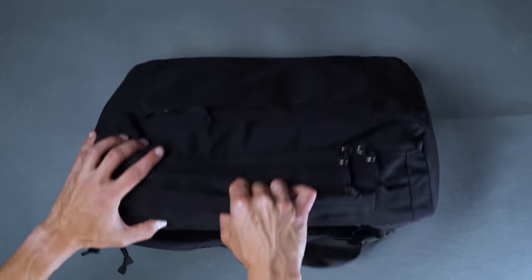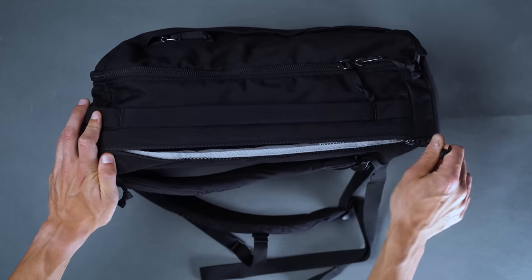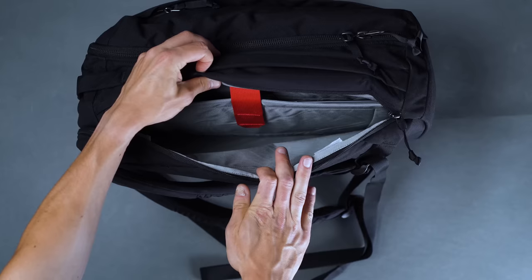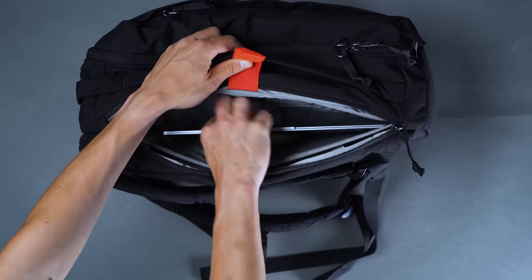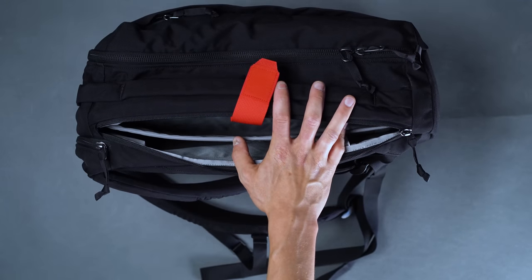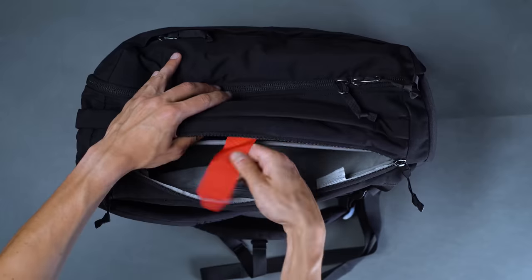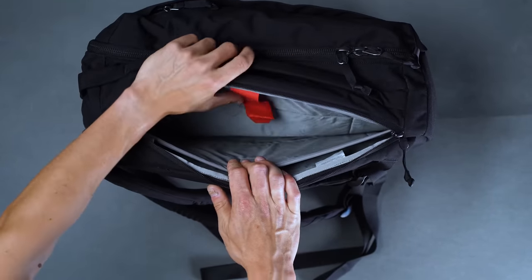On interior organization, when looking at the Civic Panel Loader 24 from the side, one of its defining features, seeing as accessibility as a work backpack is one of the cornerstones of its design, is the full-length horizontal dual-suspended laptop compartment, which sports a bright orange Velcro strap to keep your laptop or tablet secure against the natural frame of your body, and now sits a bit higher in the pack than the version 1.